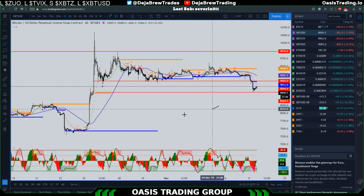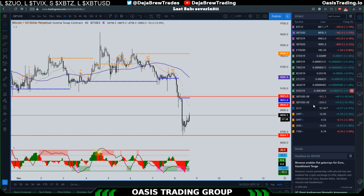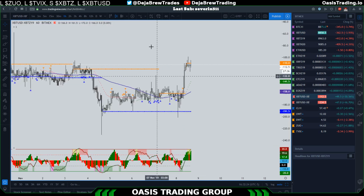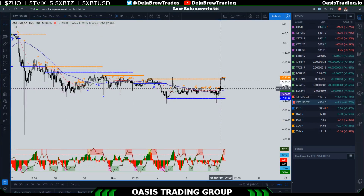So if you're looking at taking profit on levels, you need to make sure that you are calculating that spread, which we do already. I have TradingView doing it for me. So the spread right now to December is $115. The spread to March is $240. Hopefully that makes sense.